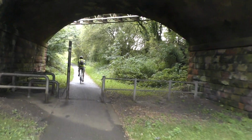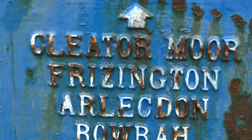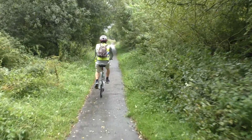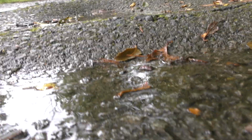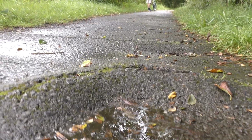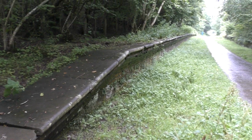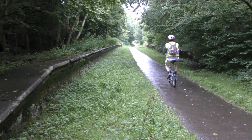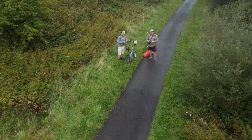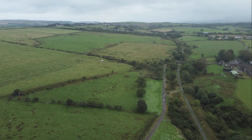This is a very pleasant cycleway with a gentle climb, on up towards Cleater Moor. The only issue here is that the old tarmac is being broken up by tree roots. It's not a problem if you're taking it steady. On past the ghostly platforms of forgotten stations, and a preview of what lies ahead, the foothills of the Lake District.